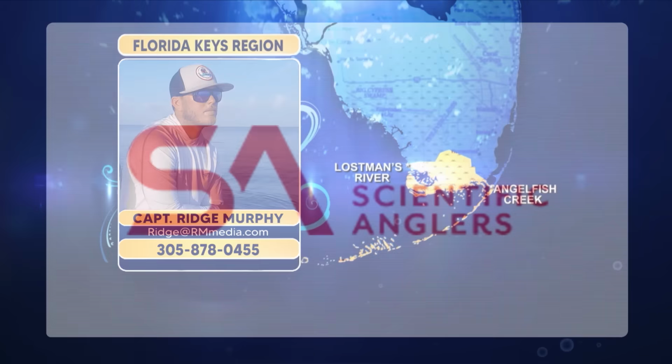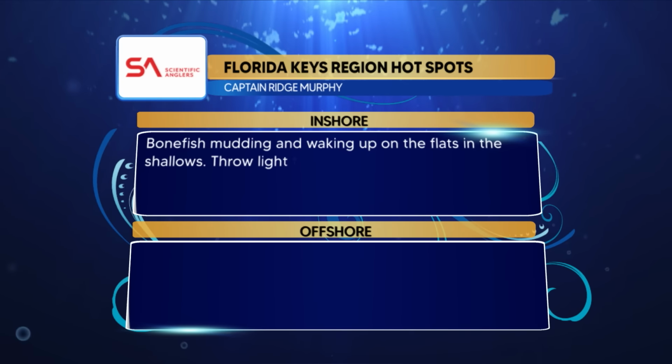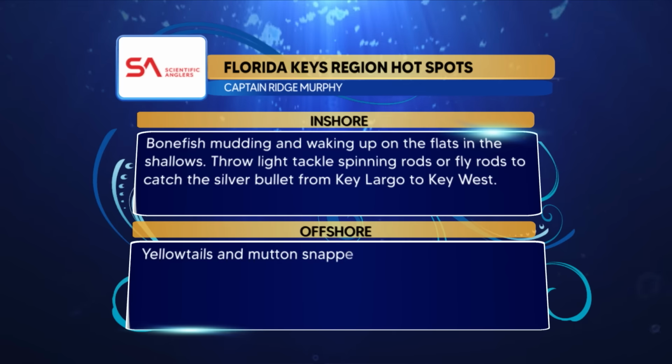And it's time for the Scientific Angler hotspots from the Florida Keys region. Ridge says inshore, bonefish mudding and waking on the flats in the shallows.